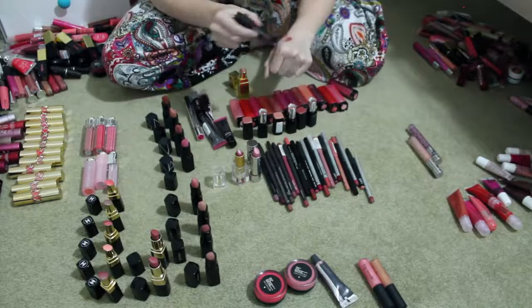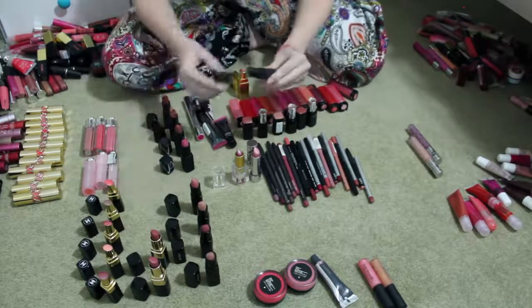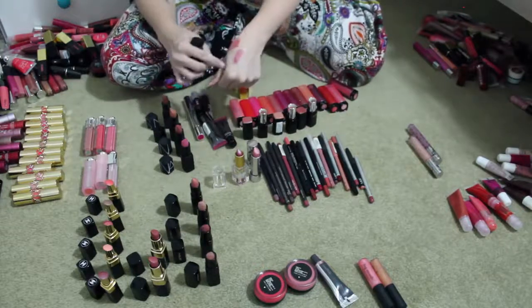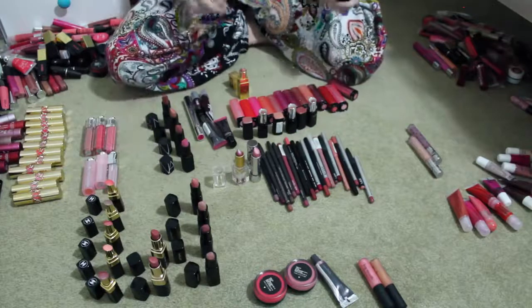Srinagar from NARS. I'm going to get rid of Srinagar as well because that's another colour that I'm not going to use. It's like that browny purpley colour. It's got a lot of shimmer to it as well, so I'm going to get rid of that one.